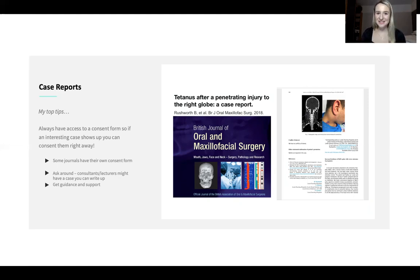I immediately consented the patient, and it's so easy to lose them once they've left the hospital. You never see them again. And you think, oh, I wish I'd got consent for that. So try to make sure you have consent forms with you. Some journals do have their own consent form, and this can be really difficult if you're not sure where you're going to submit your case report to. You may find actually you can't submit it to everywhere because you've not got their specific case report consent form. However, if you've even just got a basic one, it gives you some options.